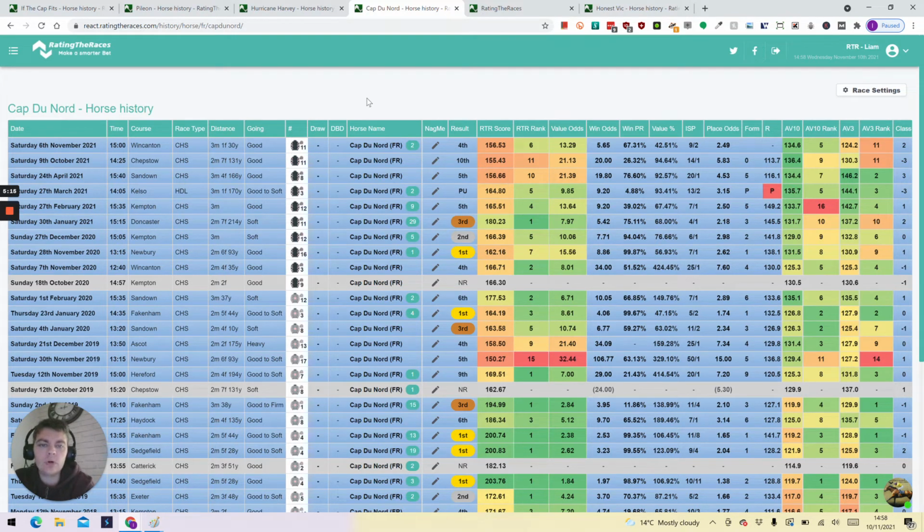Anyway, Captain Orr, he finished 4th. And I said in the video previously, he just didn't get the clearest of runs at the right time. He then made a mistake at the 3rd last. He got hampered at the 2nd last. And he ran on quite nicely for 4th. Handicapper dropped him another £2. He's down to 133. And connections have suggested that he's going for the Beecher Chase next. He's currently 14-1 for that.